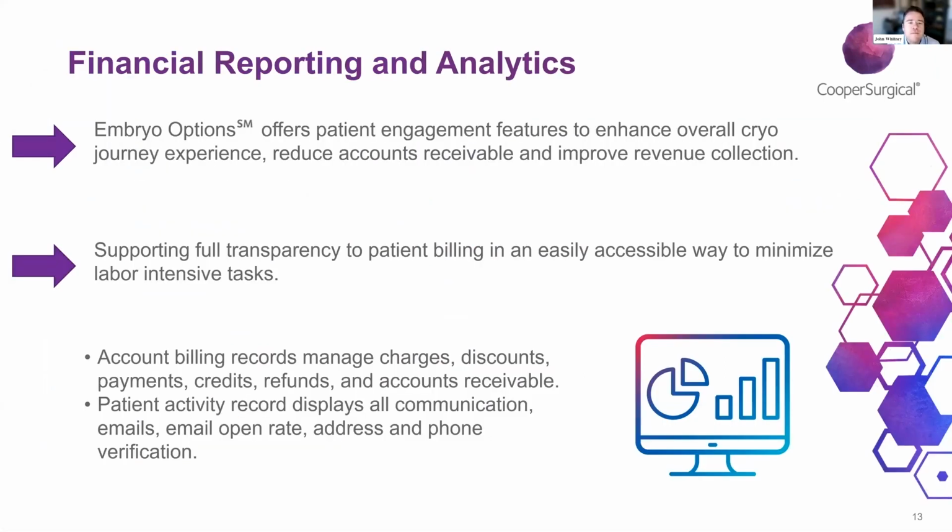And then we have our financial reporting and analytics. This is key because, as a core product for billing, your financial team is going to ask, well, what do we get now? How does this work for us? What do we do with the billing? Many of the people that work in finance feel very strongly about what they're doing and how they're doing it, and they're already very busy, so they don't want to be burdened with it.